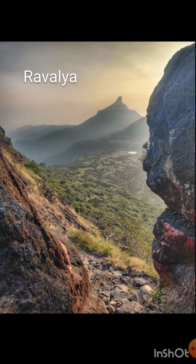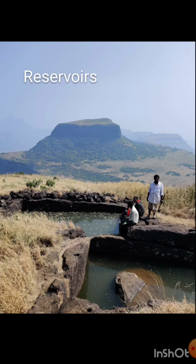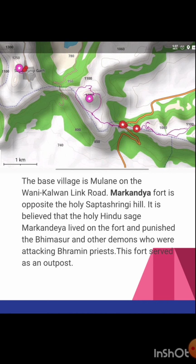Okay, getting down then and crossing this common hill base, we climb up here through a small gully onto Ravlia Fort, the twin fort, where again we find some big rock-cut reservoirs. Apart from that, however, not much to be found on top.